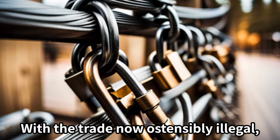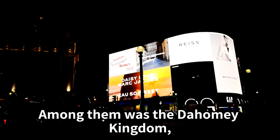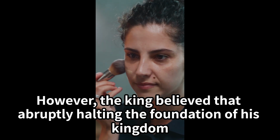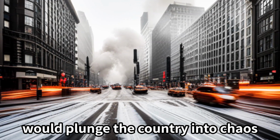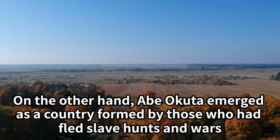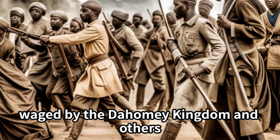With the trade now ostensibly illegal, the British exerted pressure on other nations to follow suit. Among them was the Dahomey Kingdom, where the British appealed to the king to end his involvement in the slave trade. However, the king believed that abruptly halting the foundation of his kingdom would plunge the country into chaos. Consequently, he adamantly rejected all British appeals. On the other hand, Abeokuta emerged as a country formed by those who had fled slave hunts and wars waged by the Dahomey Kingdom and others.